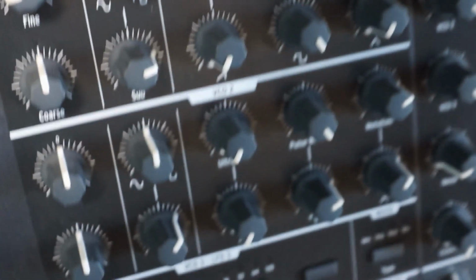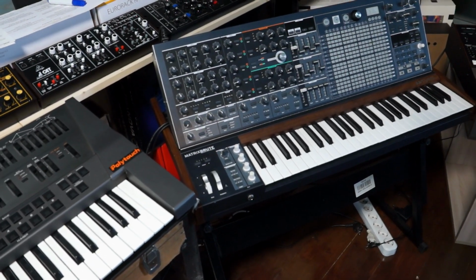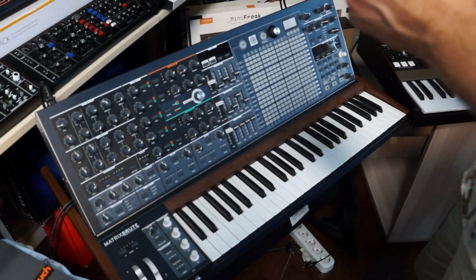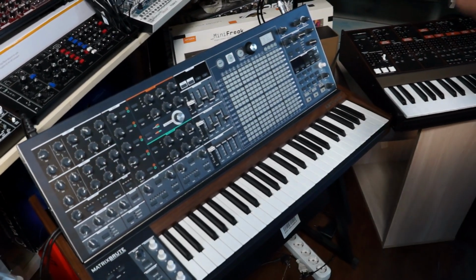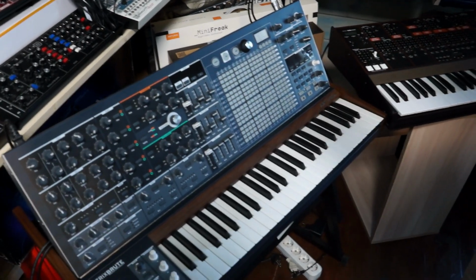What we love Arturia for is that they are all the time developing all of their instruments to a new level. Matrix Brute is more like a modular synthesizer, in which you can choose any destination, any location, and make a modulation with any parameter. So it's like a treasure in our collection.